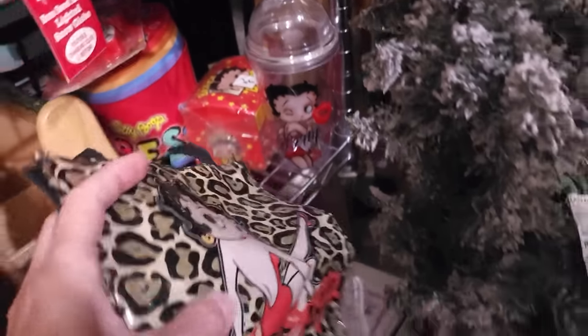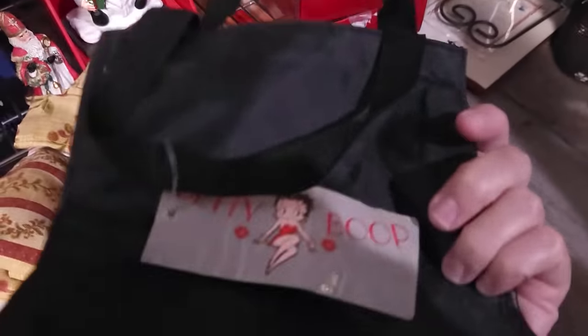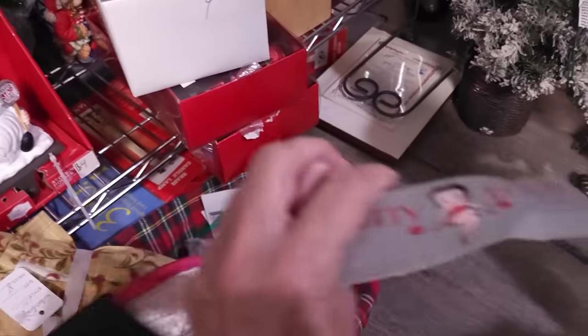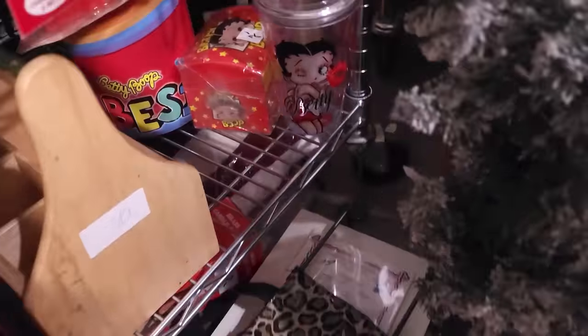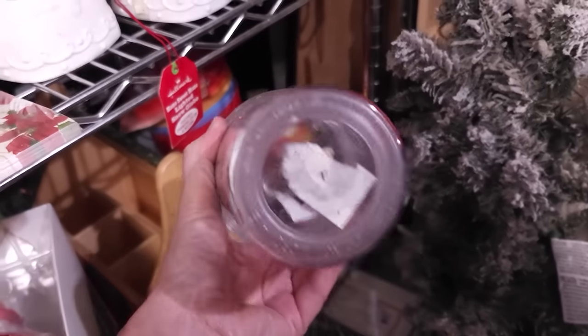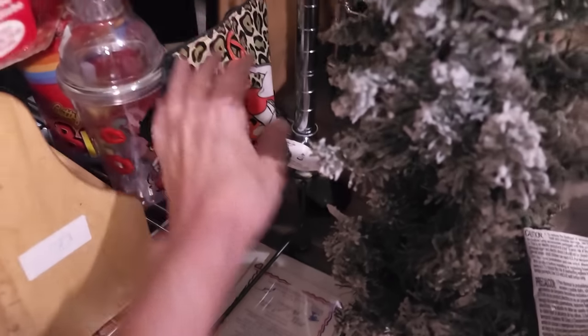There's a little Betty Boop bag. She's got her original tag. Just something about Betty Boop. Everybody loves a good Betty Boop. Boop, boop, be doop. Let's look at, oh, this is plastic. Just a plastic cup. I think the bathtub is the item du jour.